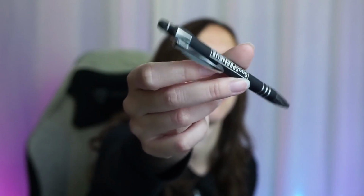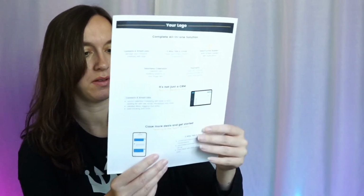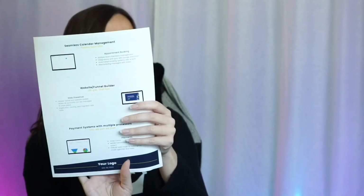this is the pin. I don't know why it's having trouble focusing because of the lighting. SaaSpreneur pin, which is really nice. Let me see if my camera will focus on it. It's nice. Okay. And then what else do I have over here? Ooh, what's this? Some sheets. Here's a sheet with sales activity, calls made and stuff like that. And what's this? Cool. This is a white label flyer or one pager. That's kind of cool.